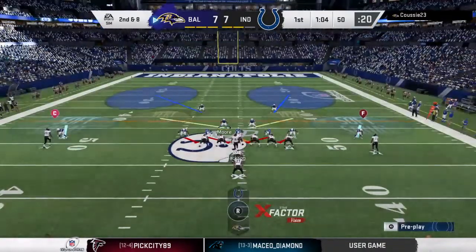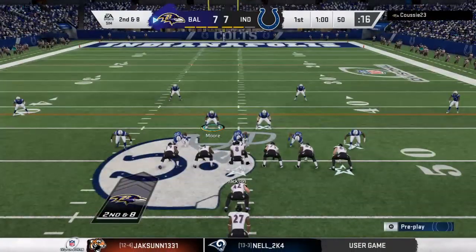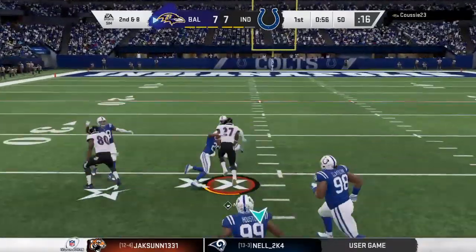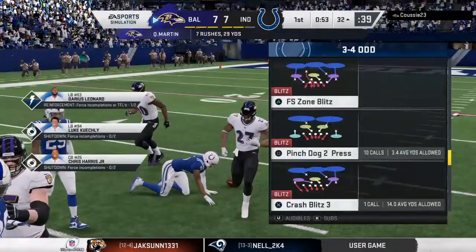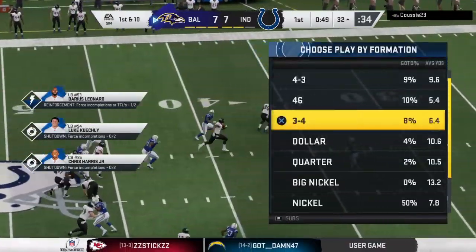The last run got a couple. Here's 2nd and 8. Here's Martin. And an alley to run. And past the 35, he'll be dropped a yard or 2 shy of the 30. It's a pickup of 17 and a first down.